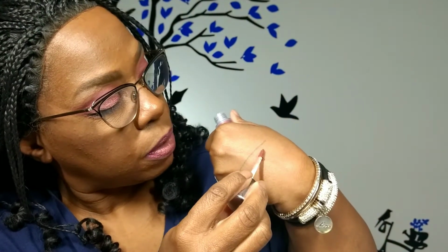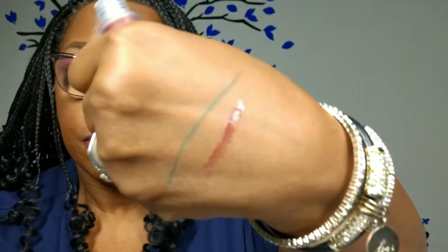Okay. Now, this packaging is too cute. Look at this. There's your product. Slides right out. Okay. Very nice. The packaging is gorge. Look at that. Now, this is the shade that I have, which is Root. If it's true to what I see in this bottle, which is glass, by the way, this is going to be gorgeous. Let's just see here. How's that?